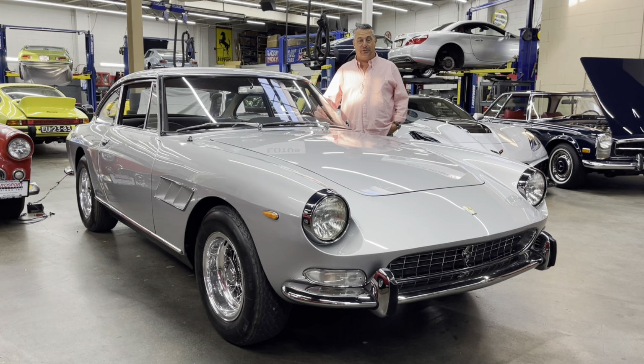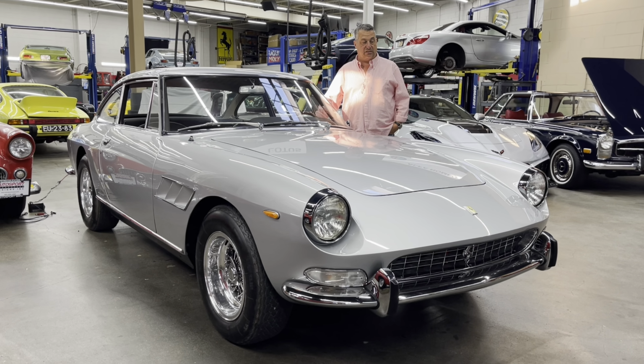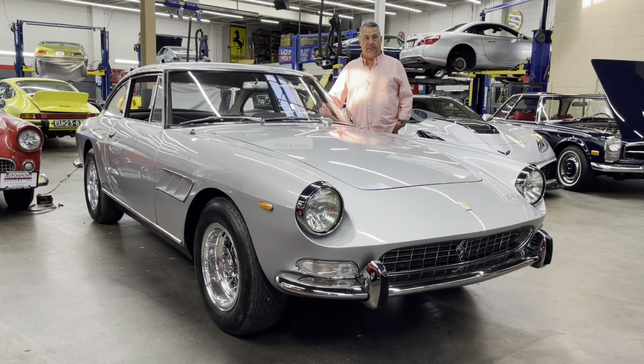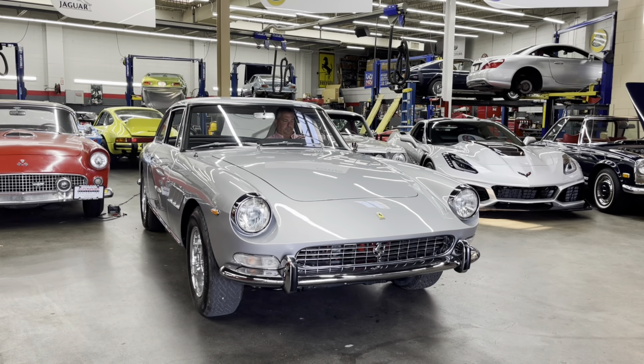What can I tell you? We're going to take it for a ride. It's one of the nicest restored 330 GT 2+2s we've had in many, many years. So, see ya.